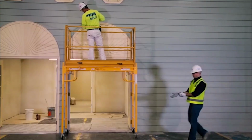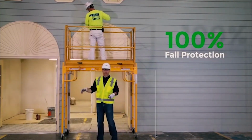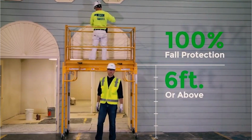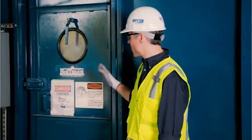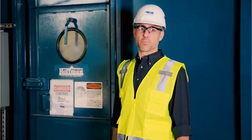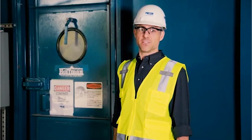Don't forget, 100% fall protection is required when you are working at an elevation of 6 feet or more on a walking or working surface. And never, and we do mean never, enter a confined space or trench unless it's been properly tested or a protective system is in place. We'll go into more detail about some of these later on.